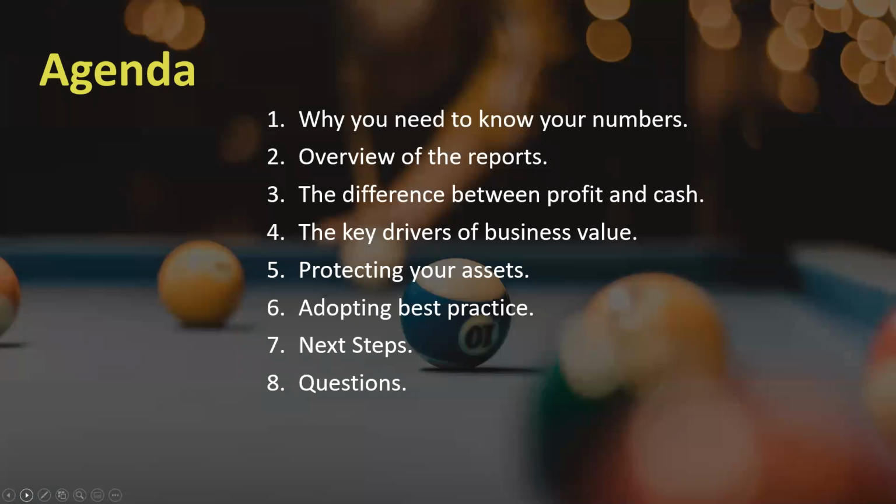So this webinar, I'm going to go over why you need to know your numbers, an overview of the reports that we commonly use to record our performances, and make sure that you understand the difference between profit and cash, what the key drivers of business value are, how to protect your assets, and how to adopt best practice for learning about your numbers. And then we can outline some potential next steps for you to take to make sure that you continue to monitor and understand your numbers. So feel free to take notes if that's helpful for you, and we'll get onto the information that you're about to learn.